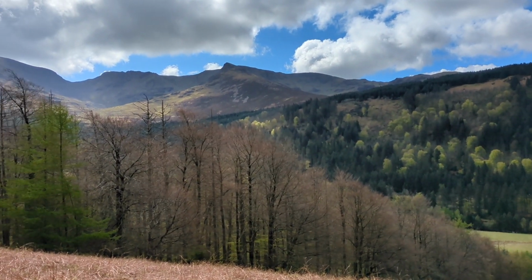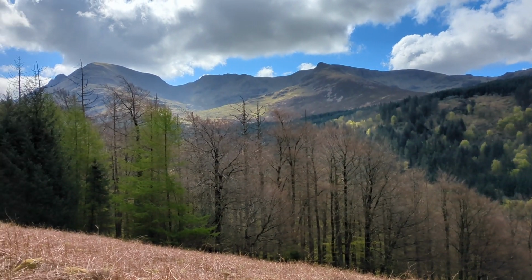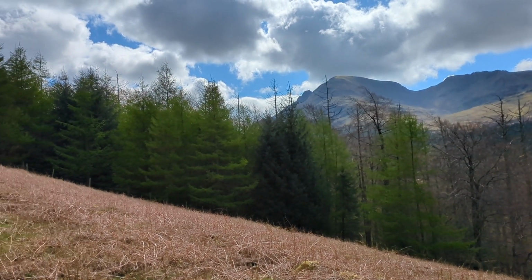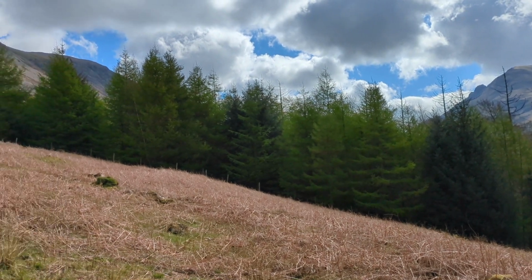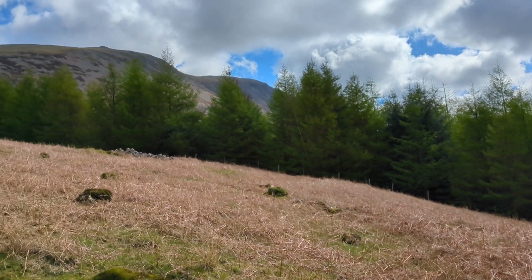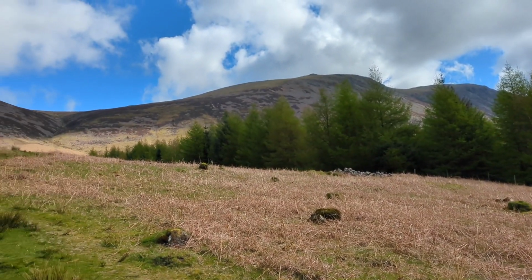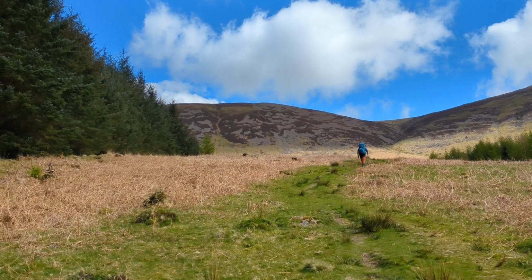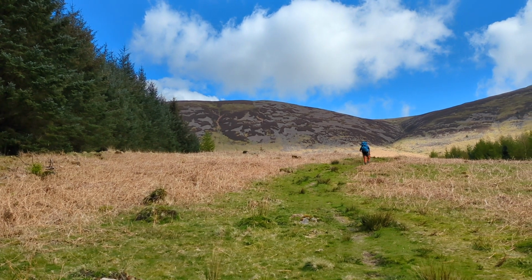Just climbing up to do the alternative path that takes us up to the crags that end up with Haystacks. So, fairly stiff ascent at the moment, so we've got quite a long way to go.